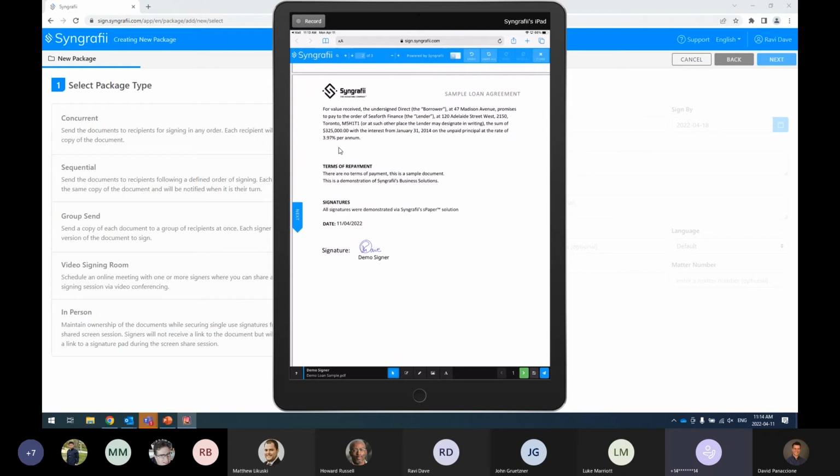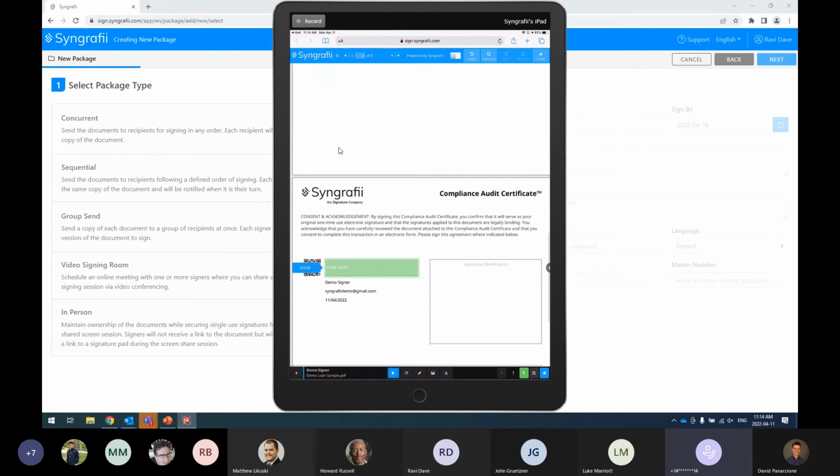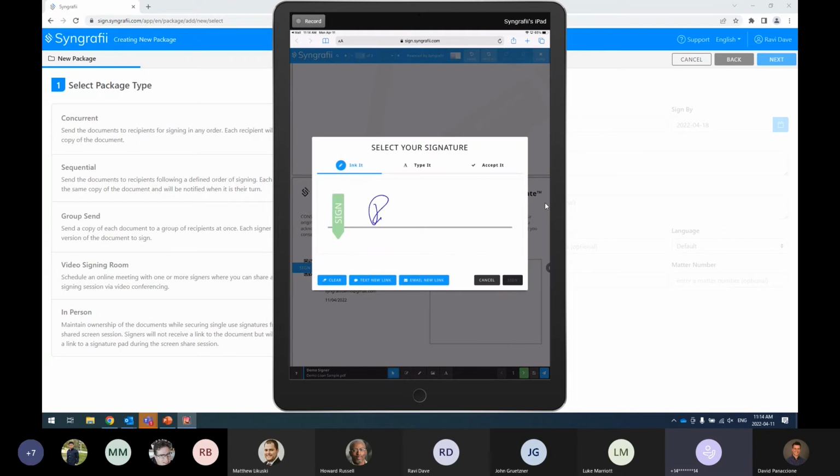In this example, this contract was a 2-page document. When it is sent out for signing, we automatically append to the end of it what we call a compliance audit certificate page. This page is added for compliance to various e-signature laws, both in North America and in Europe. And in addition to that, the paragraph of text that you see on the top there is something that you can customize to fit your own internal compliance or legal requirements. So essentially, you can customize that text, and the signers of the document have to sign off on this page before they can submit the documents back to you. So in this case, I'll just go ahead and sign it again.